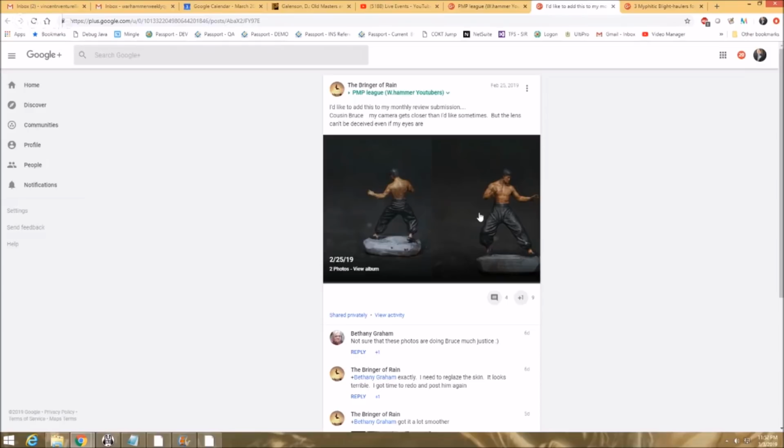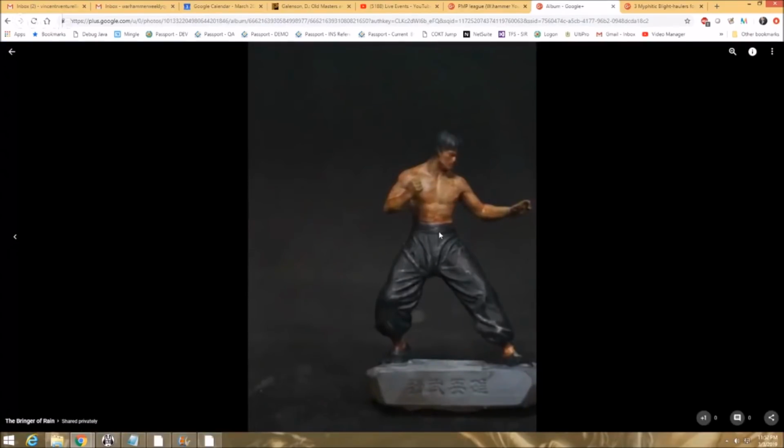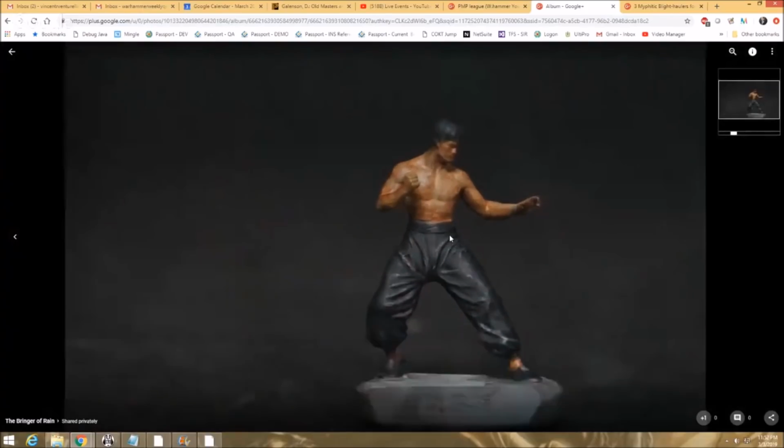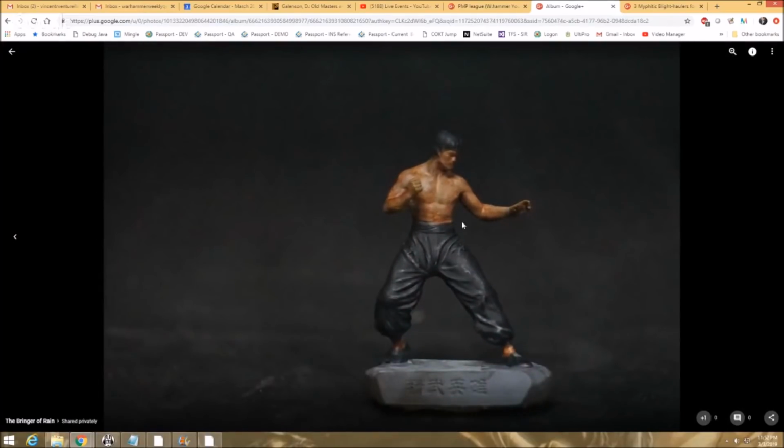So let's take a look at this guy. All right, because I feel like this is probably a pretty good piece to do it once we focus. There we go. All right, so here I think you've got a good skin tone down. I think that looks nice. With the black, again, you're choosing to paint a lot of black, and black is one of the hardest colors to paint. So you are setting yourself quite a challenge here.